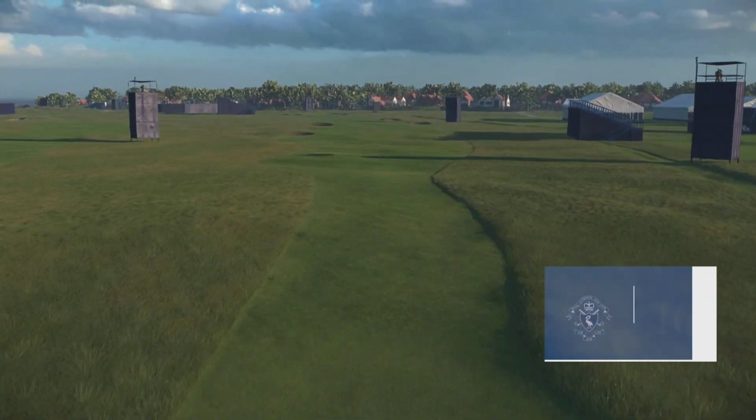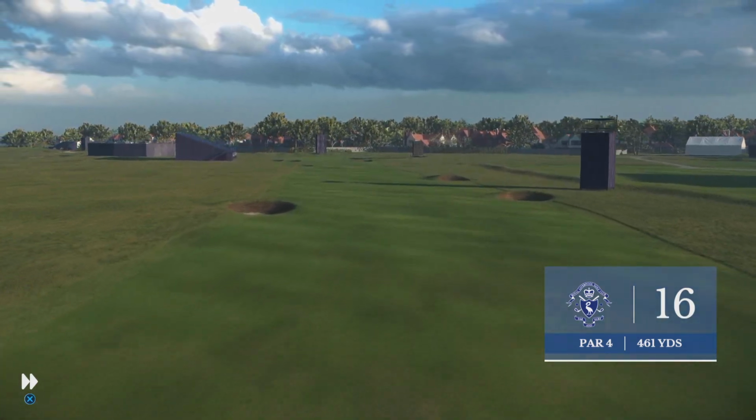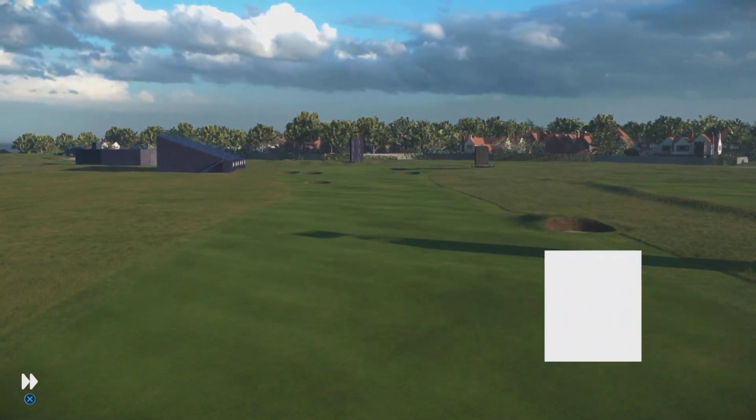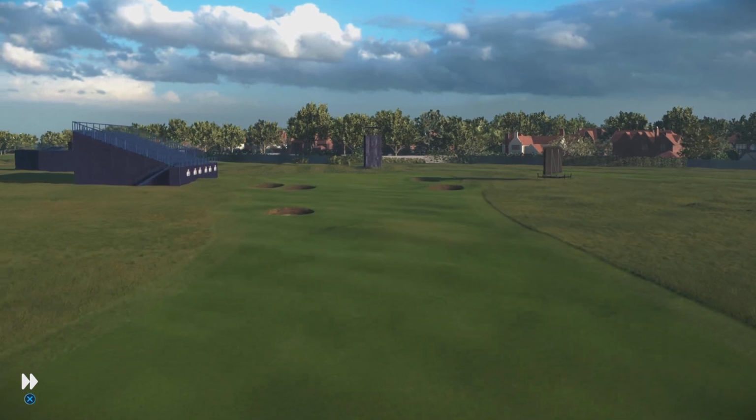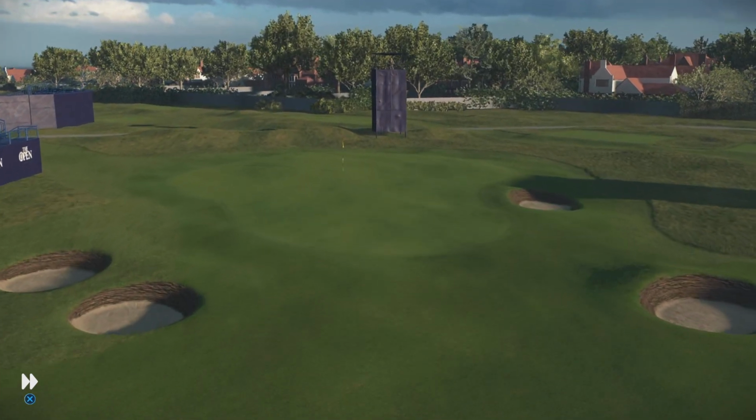The final 3-hole stretch begins with the par 4 16th at 461 yards. Most players should be able to move their tee shots beyond the 3 fairway bunkers, but more await up toward the green, 5 of them in total.